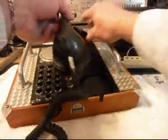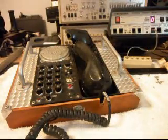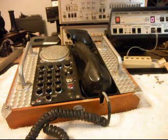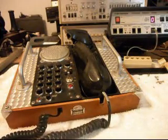Working on telephones every day, you just never know what you're going to run into, and these things kind of happen. So we're just going to have to deal with it. We'll talk to Joanne and see what she'd like to do, and we'll talk it over and see where we're going to go from here.